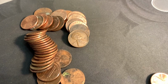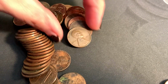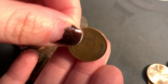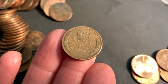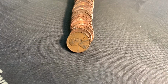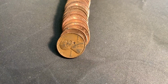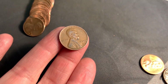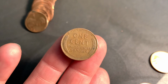All right, I found my first Wheatie of the box, and it's a 1952. Let's go ahead and take a closer look. Check that out. Very cool. Thank you. You're welcome. All right, next roll later, I found another Wheatie, a 1944. Very cool. Man, we've been getting a good amount of 40s in this box. Let's check it out. Good stuff.